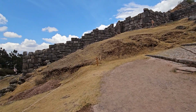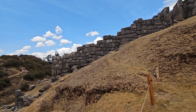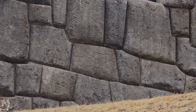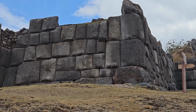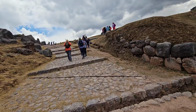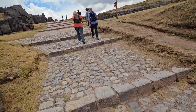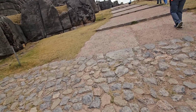That's the large blocks. I think they get bigger as we go up. But there's the complex cuts. It's pretty neat. I know. And more steps. Boy. I'm gonna go up here. Here's the big ones here.